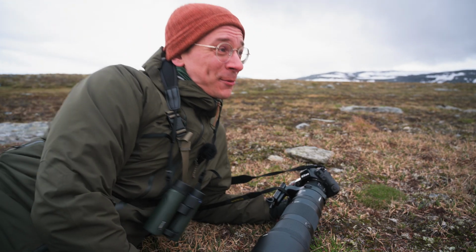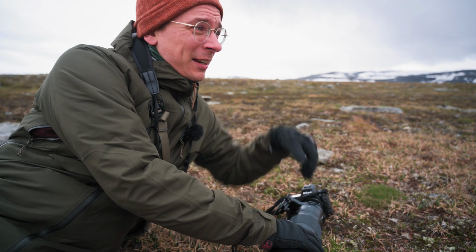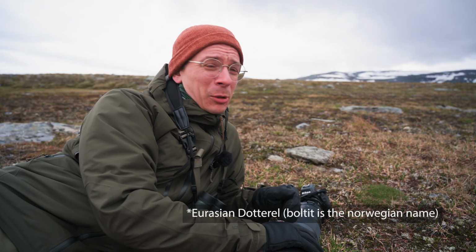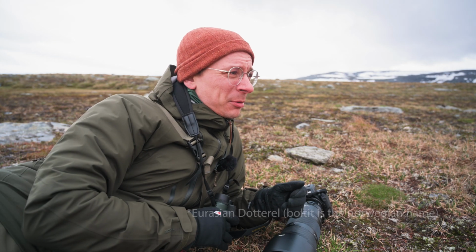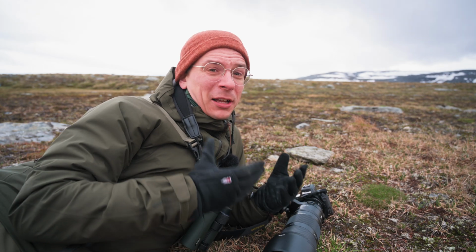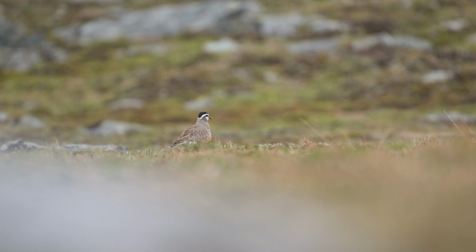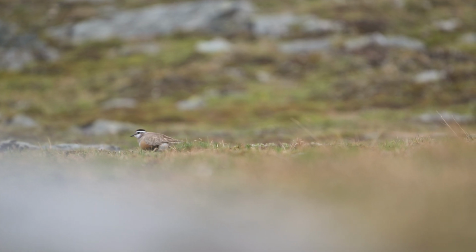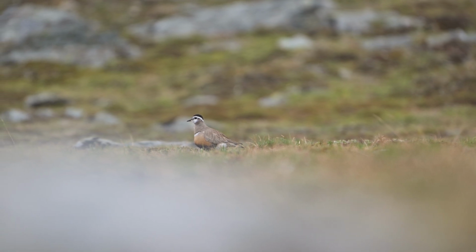Okay, it was right there. It's a Eurasian dotterel. I've never met this one before, but it was right there, but they're so well camouflaged. I will try to settle down a bit, be calm, and see how friendly it is, if it gets used to me or not.